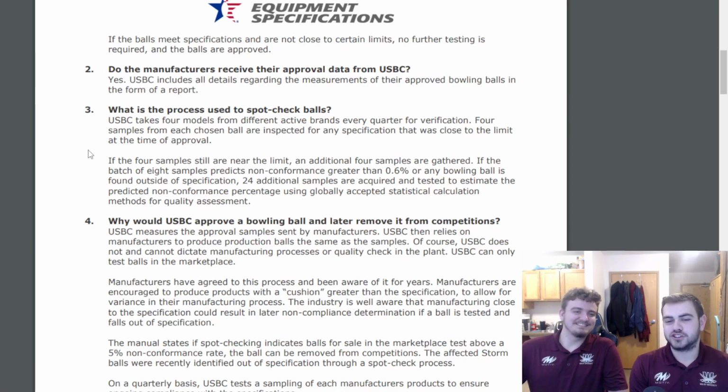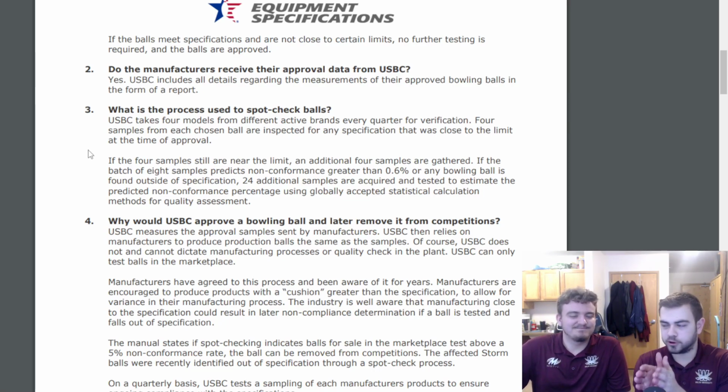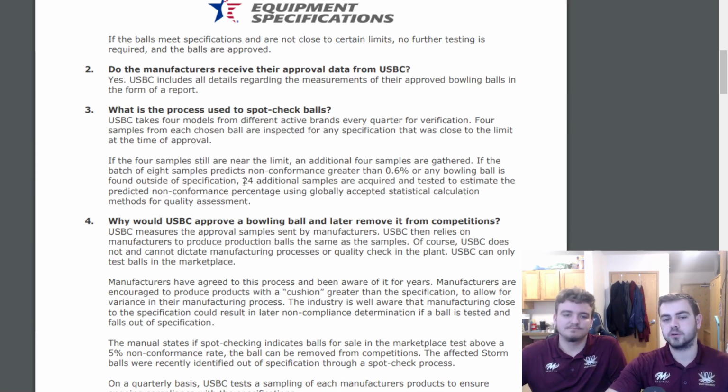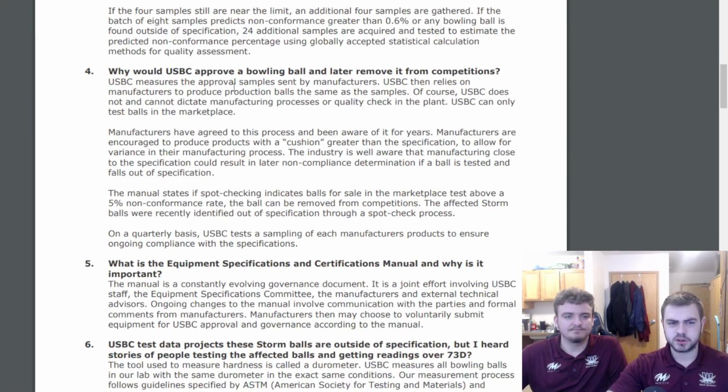Yeah, basically that's just jargon for they test 4 bowling balls that are just samples, and then if those are near the limit, they test another 4. And if all 8 are near the limit, then they test 24. And I think 24 is the maximum that they will do. Yeah. So why would USBC approve a ball and later remove it?